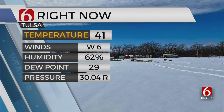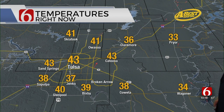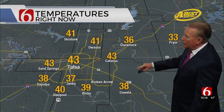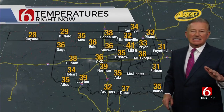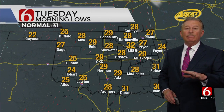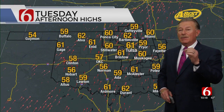41 degrees, though, tonight. We have mostly clear skies, west wind at 6 miles per hour. Our temperatures in most of the metro have dropped into the 40s and upper 30s. We are down to 33 in Pryor, 34 in Wagner, and 36 over in Claremore. Most of the state is a similar story, just a few degrees colder up to the northwest in Buffalo and also in Guymon in the Panhandle. By morning, we should be in the upper 20s, low 30s, but we do have a southwest wind, so it might be a hair warmer.